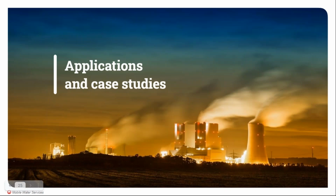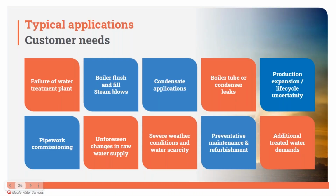And I think it's always good here to be able to talk about some applications and some case studies. So we're moving now ahead into section 3. I think I'm roughly on track. But just before we move into section 3 and look at some of the case studies, here are some examples again of what you may experience, where you may need to have a mobile water system available to you.